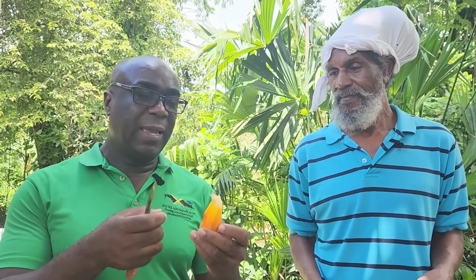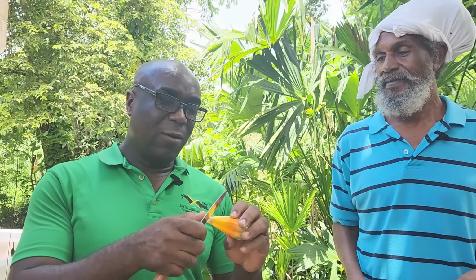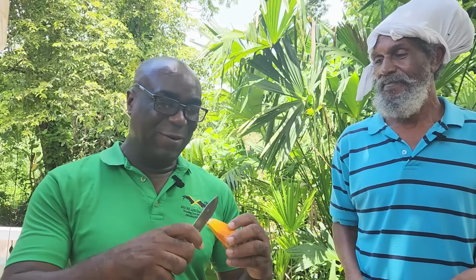So this is a part that breaks off from the bigger fruit, right? And this is the part now I learned that you eat. You can just suck it. You can't chew, it's very fibrous. If you chew it, it's gonna be tough, rough. You have to just chew it and spit out the trash, right? So wish me luck. I'm gonna try it for the first time.